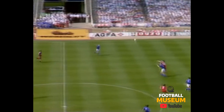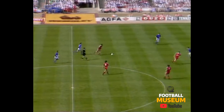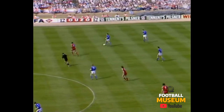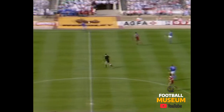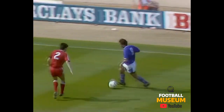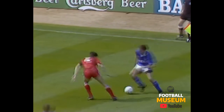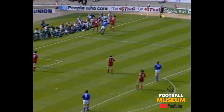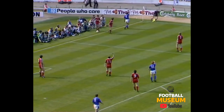Now the pace of Rush may trouble Watson and Ratcliffe. This is Barnes. Ratcliffe was covering behind Watson, who intercepted. He saw Rush make his run. Old adversaries, of course. Sharp. Tricks Ablett. Cover from Whelan. Goal kick.